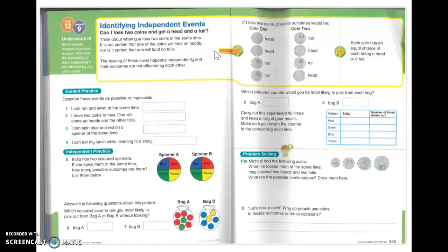So if we have a look here, it says, can I toss two coins and get a head and a tail? Well, we can, if we toss two coins at the same time. It's not certain that one of the coins will land on heads, and it's not certain that one will land on tails, but it is possible. But tossing these coins happens independently and their outcomes are not affected by each other. So if we toss two coins, the possible outcomes could be head and tail, tail and tail, or tail and head. Each coin has an equal chance of being a head or a tail.